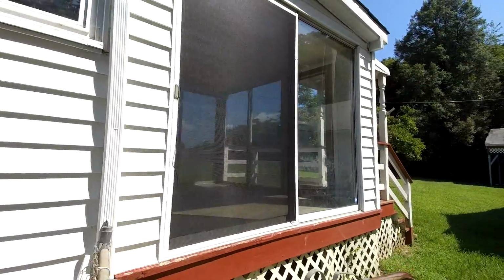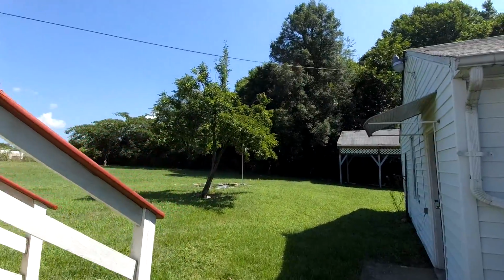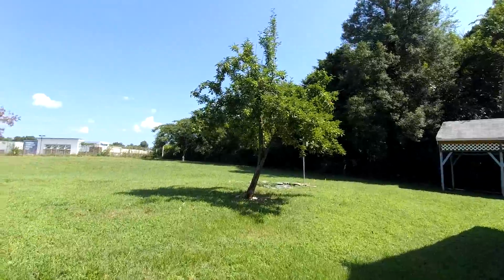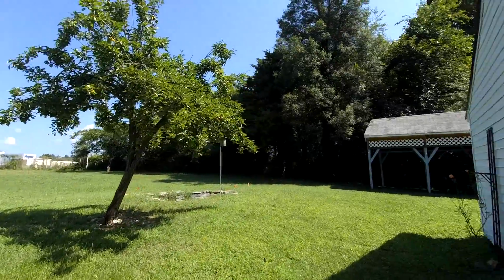I think there were a couple of additions done to this house. We've got a sunroom here. We are situated on about a half an acre, so we've got a very, very big lot in comparison to the price of this home.